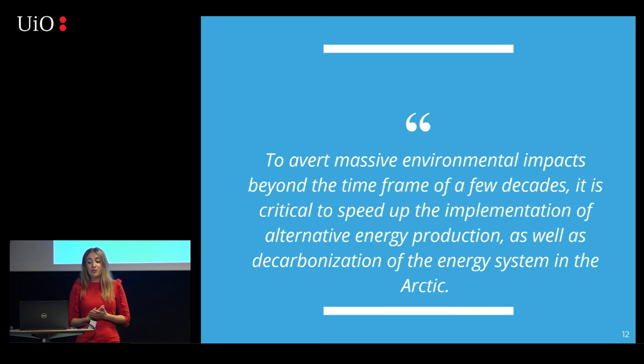And basically to avert the massive environmental impacts, we need to speed up our shift towards renewable energy sources, and then we hope that those red flags will be overcome and the green shift of the Arctic energy will be quite possible in the future.